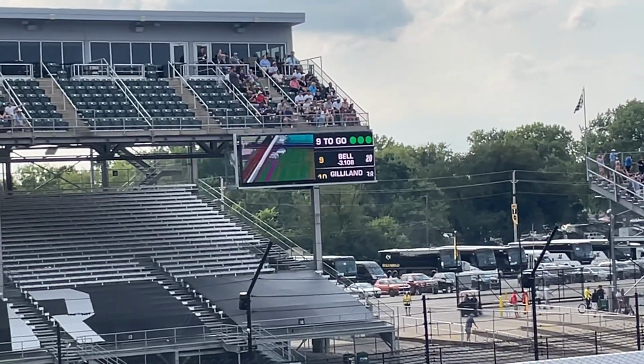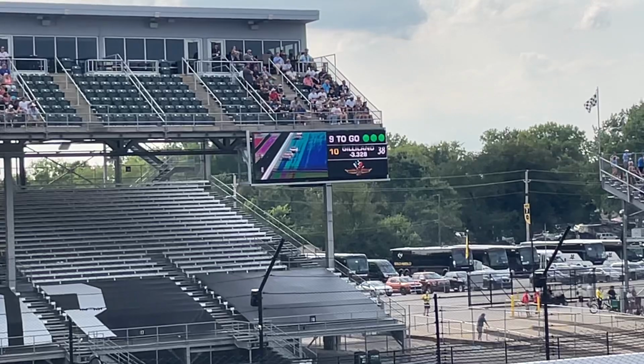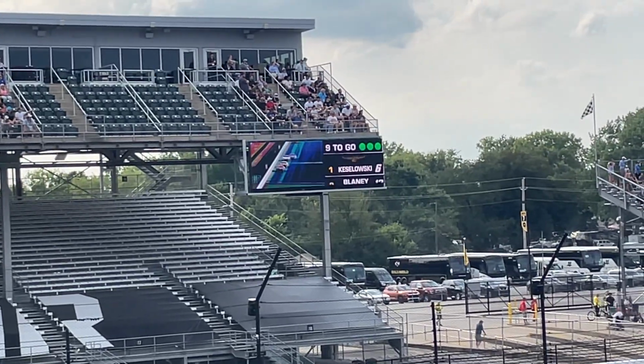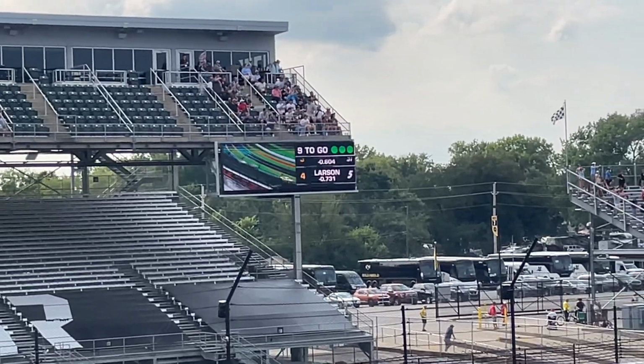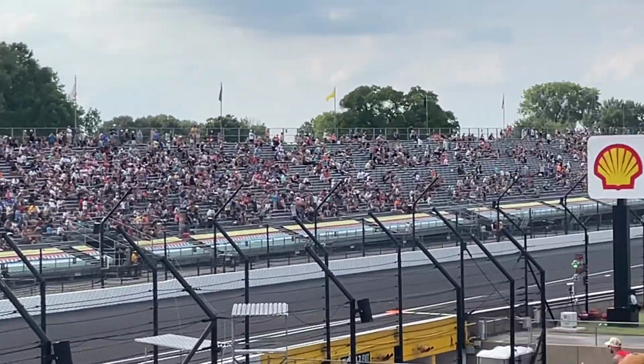Stop the same time Keselowski did. So how's this going to play out? Final 8.5 laps in the Brickyard 400. Here's Larson to the inside of Hemric, looking in turn 3. He'll get the spot. Third place for Kyle Larson.